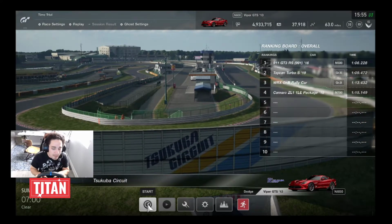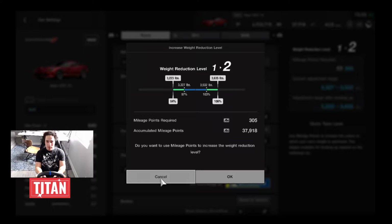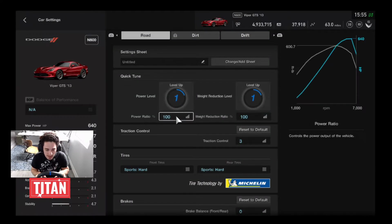Alrighty, so we are in. We're gonna take the Viper out. What kind of tires do we got? So we'll do no power yet. How much power is on it right now? Let's see how much power. 543. Okay, so we're not going to do anything crazy yet.